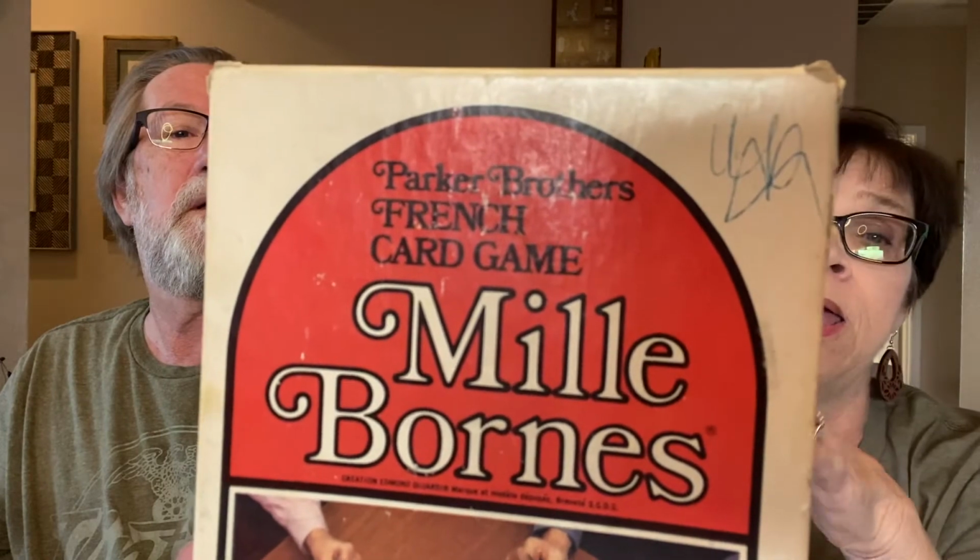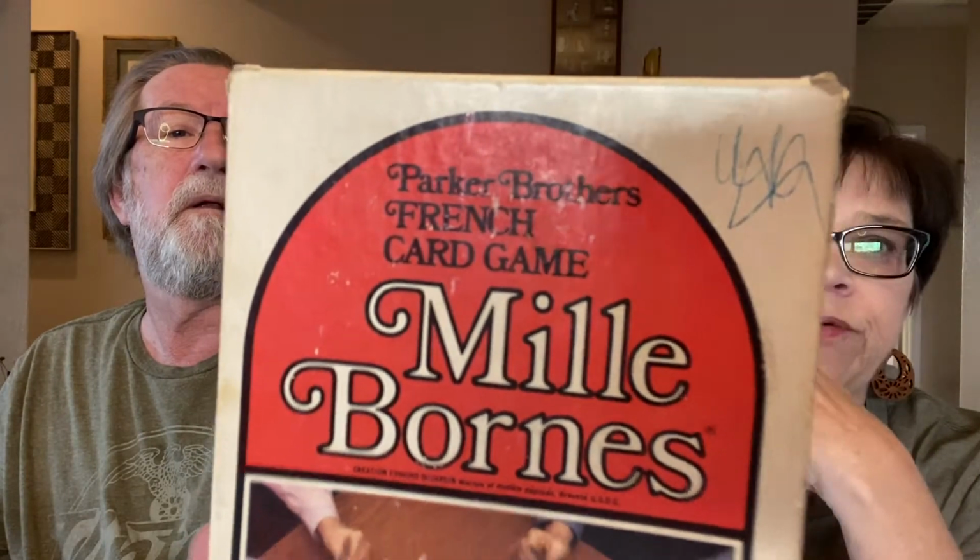Here's a Parker Brothers Milbourne's card game. A French card game. I've never heard of that. It's from 1963 or 68, I can't remember. It used to be a very popular Parker Brothers game. Yeah, it used to be a really popular game to play. Picked this up at Goodwill for just a little over $1, and it's a vintage board game. Board game, card game. See, it has the cards all in it. I picked another one up from Parker Brothers.